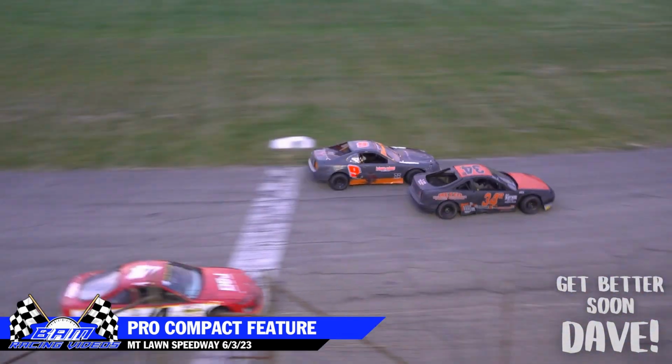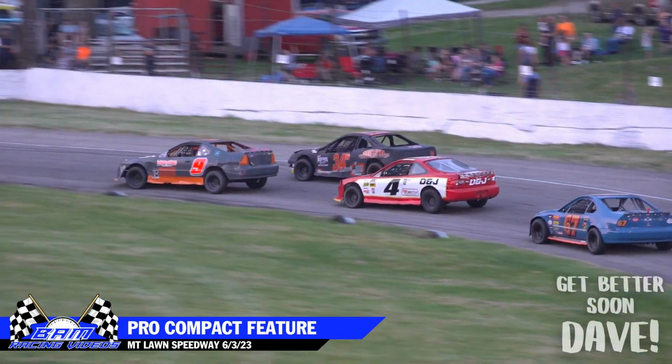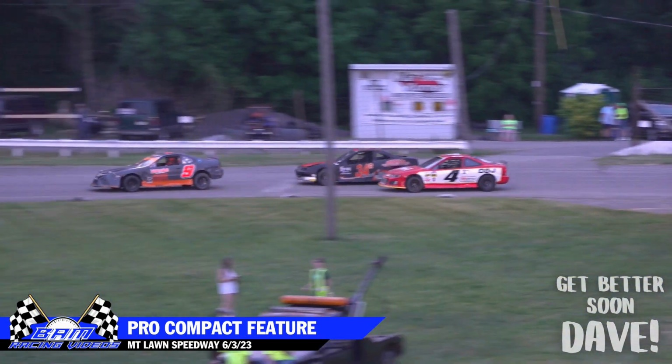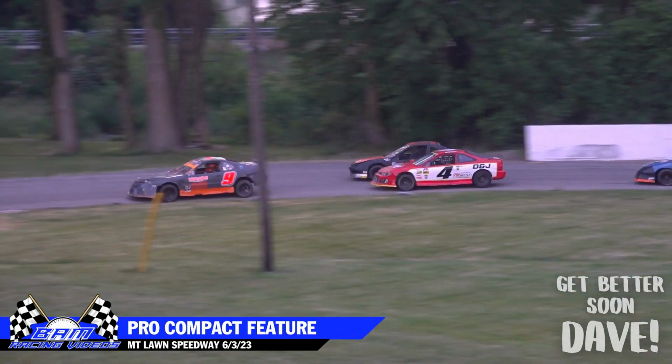4 laps complete this time by Matt Rowe. Squeezes the 9 of Cody Riley. Riley down to the inside. Riley, now your new leader in the Gino Sweet Treats Pro Compacts. Chris Jennings down to the inside of the 34. Jennings charging hard. Who's he going to catch?